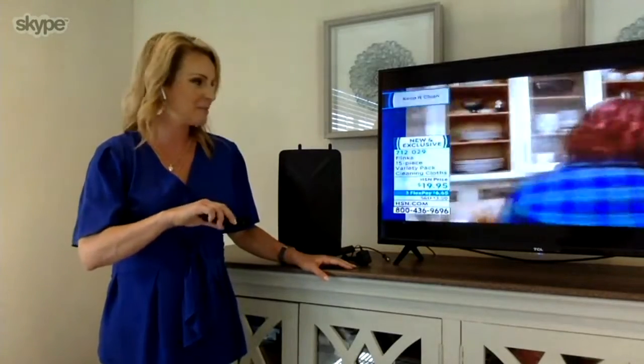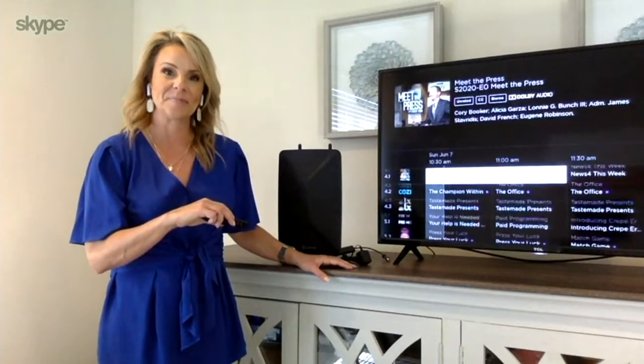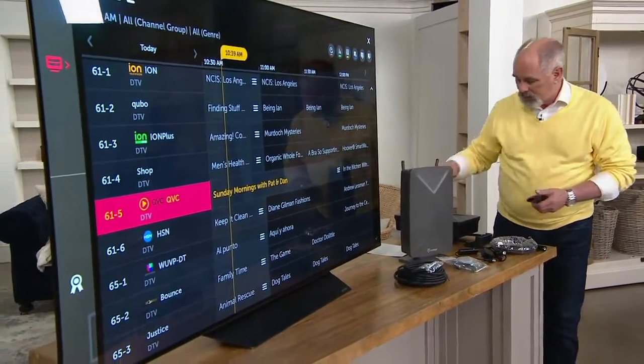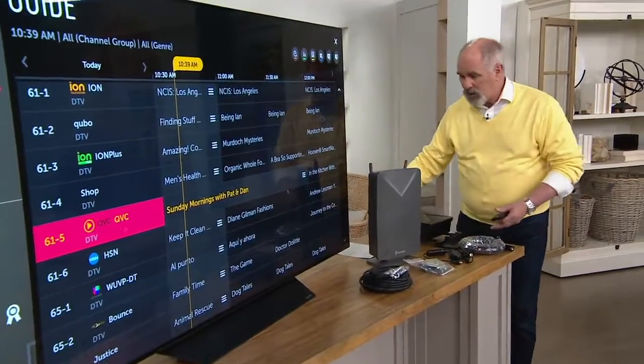Now, Melissa, you can also do what's called splitting, so that I can operate this with more than one TV at the same time if I select to do so. And I've got it in two colors. I've got the platinum, which is final call. I do have it in a basic black. That's your choice as to which way you want to go.